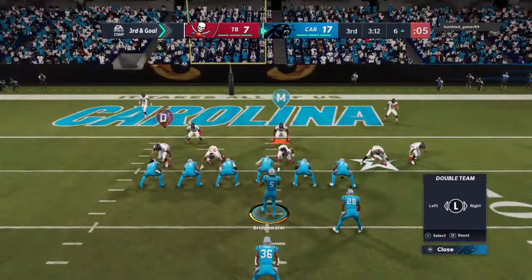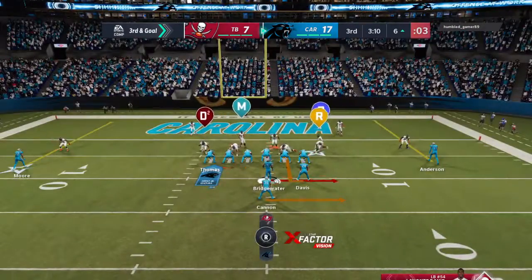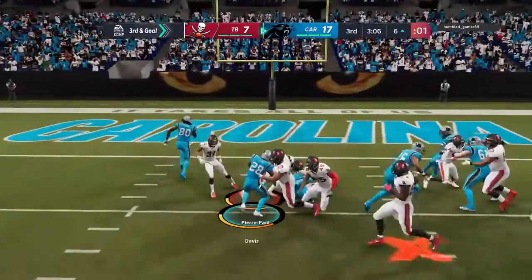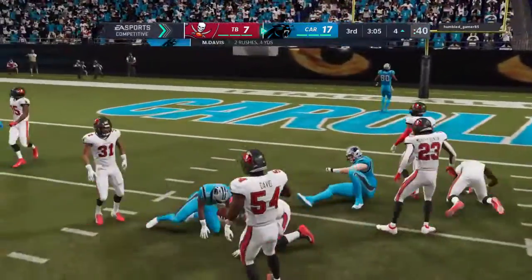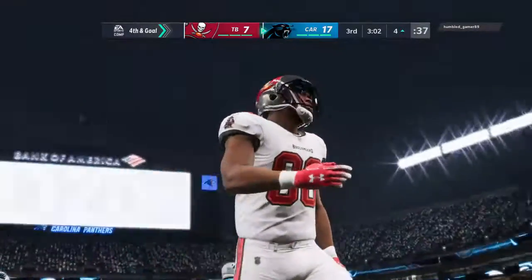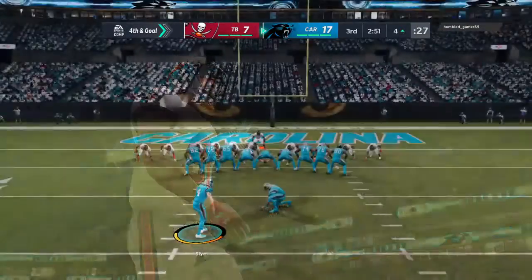This will be play number 8 on the drive. It's third and goal. Here's Davis. And the hole closes quickly here. He can fight only to about the 4. Only a yard on the pickup there, and it's going to bring up a 4th and goal.